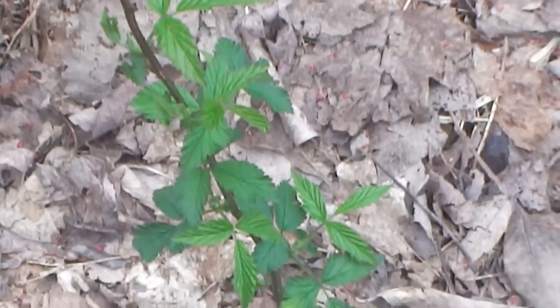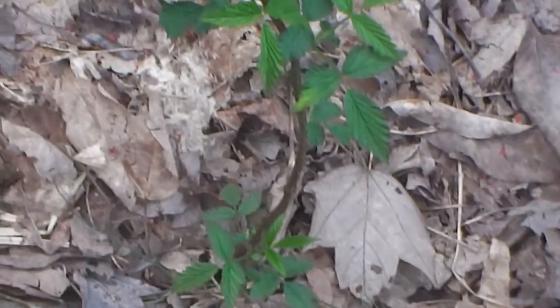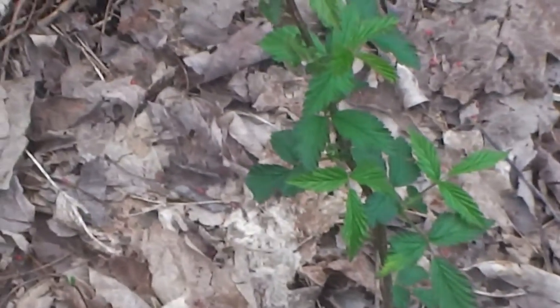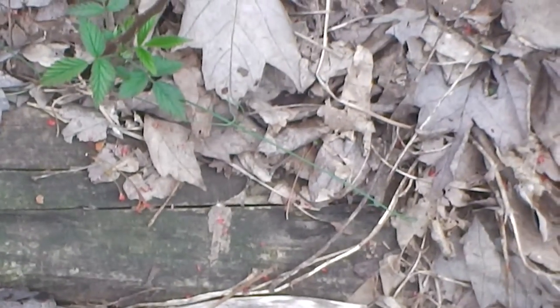And here's another, looks like a blackberry. Right there. It's all thorny. This thing coming up. Of course, then again, no, but that's ground form. That's definitely a blackberry. I can see the thorns on it.